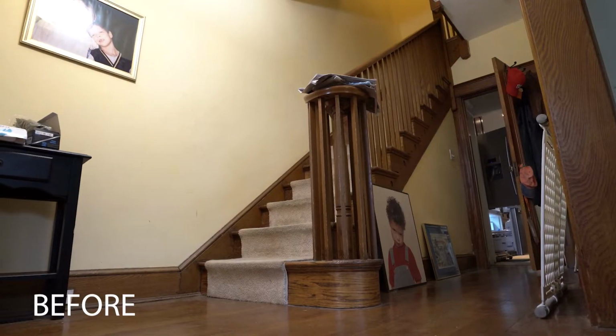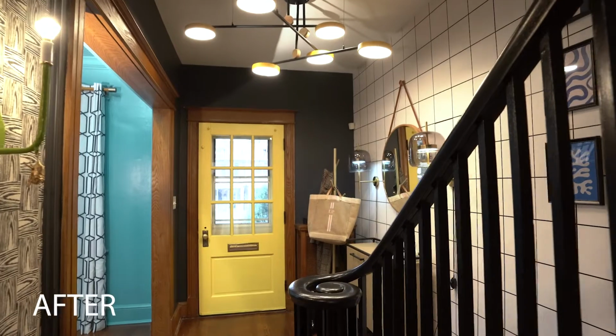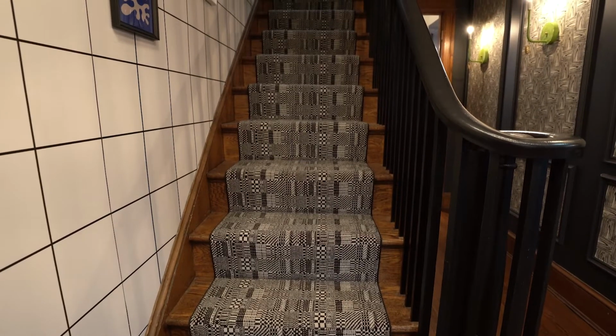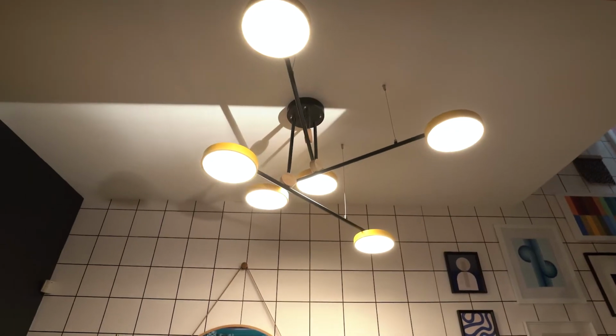So the house was very old school. There was a lot of original molding, not painted, sort of unfinished. So we wanted to bring a little bit of drama with some black railing. We replaced the carpet with a fun graphic runner and brought in some wallpaper and some nice modern lighting with a little bit of color so that we can have a little bit of fun in here.